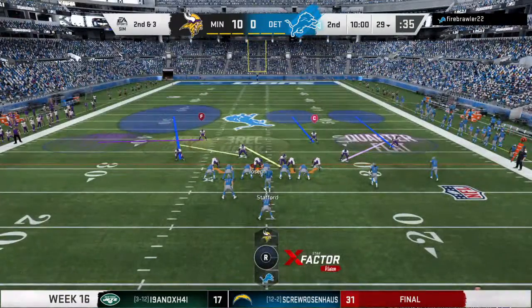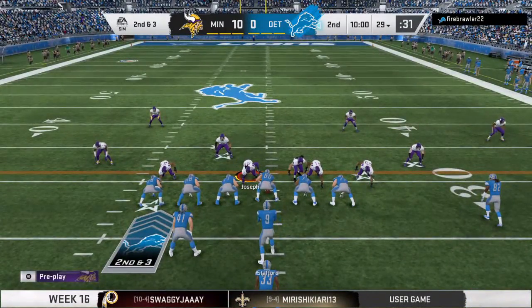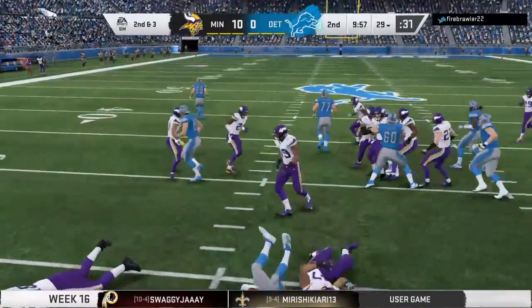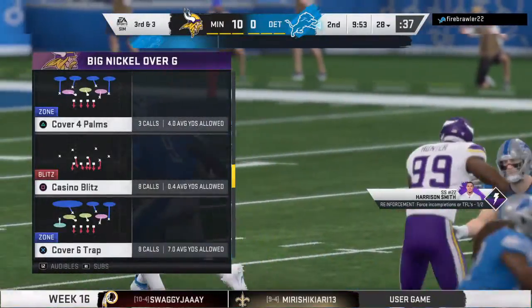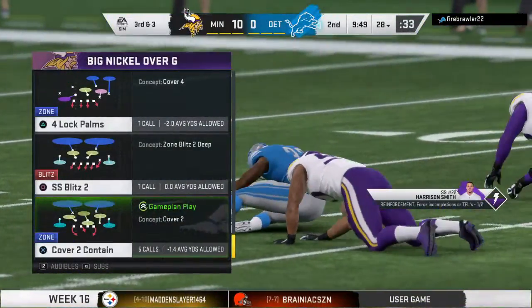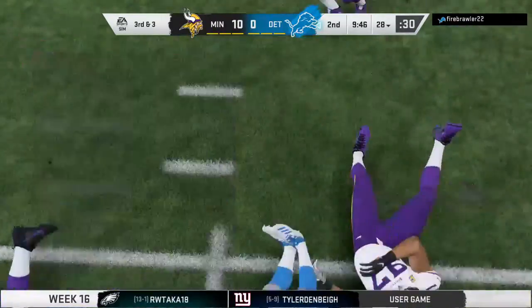So they'll come up after the gain of 7 on a 2nd and 3. Stafford going to give this one off to Johnson. And this carry not as productive. He's swallowed up at the line of scrimmage. Call it no gain that time as it's going to leave him with a 3rd and about 3 to go. It's 3rd down and 4.